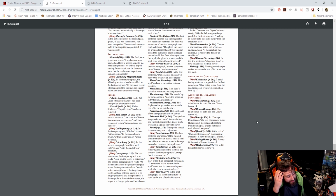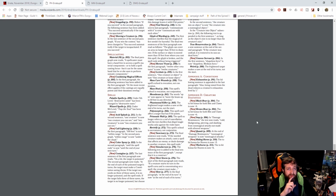And then lastly, there's some updates to animals. These are also reflected in the monster manual. Black Bear has a bonus to its claws, and this is actually kind of important for those of you who have possible steeds or animal companions. So a Black Bear had a +3 to attack for bite and claws. It's now a +4. Brown Bear was +5. It's now a +6.